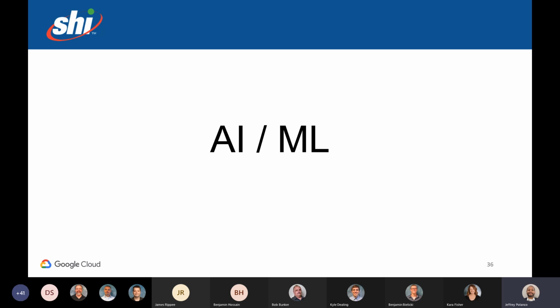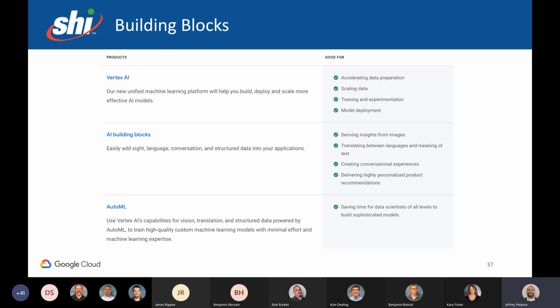The final topic is artificial intelligence and machine learning. Google provides numerous tools to aid individuals with their AI and ML projects. Let's review some examples. Starting with the basics is Vertex AI, which is Google's new unified machine learning platform to help build, deploy, and scale more effective AI models. Vertex AI is good for accelerating data preparation, scaling data, training and experimentation, and model deployment.